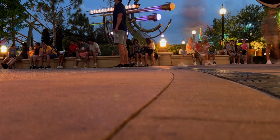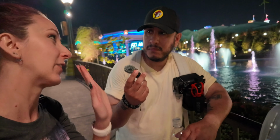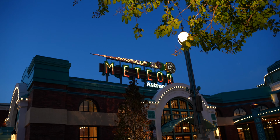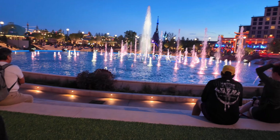My sister was able to enjoy it with us. Definitely worth the wait. Oh my god, love that ride. Love it. I mean, what's more celestial than eating at Meteor Astropub in front of the water show that's about to go off for closing of Epic?